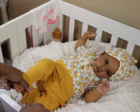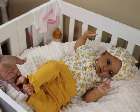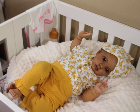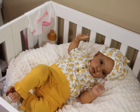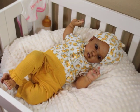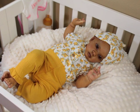Oh my gosh, little girl. I just want her to be in the camera. That's all I want you to do, Missy. I almost should have just named her Missy. But yeah, she's a big girl, so I'm gonna sit her up. How about that? There we go. She's so cute. I can't wait till she gets her hair in.